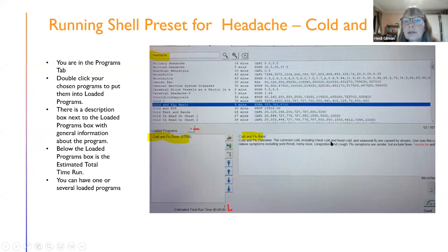Common cold, including chest cold, head cold, seasonal flu are caused by viruses. So it just gives you some information about that. Sometimes it will give you some information and say, also check this, and it might give you some other ideas of things to check. Now, estimated total runtime is 9 minutes. So you could add some more to that.